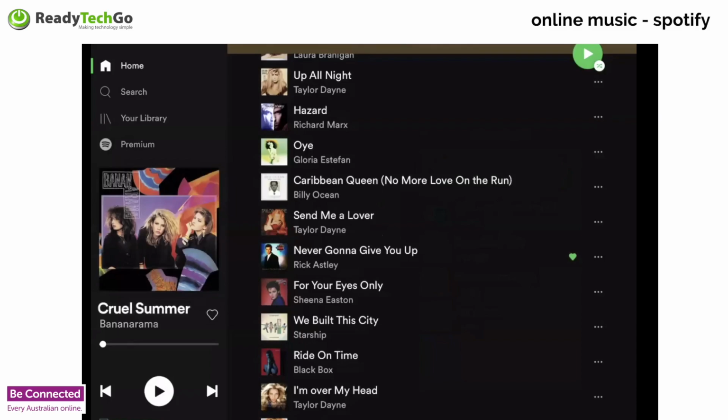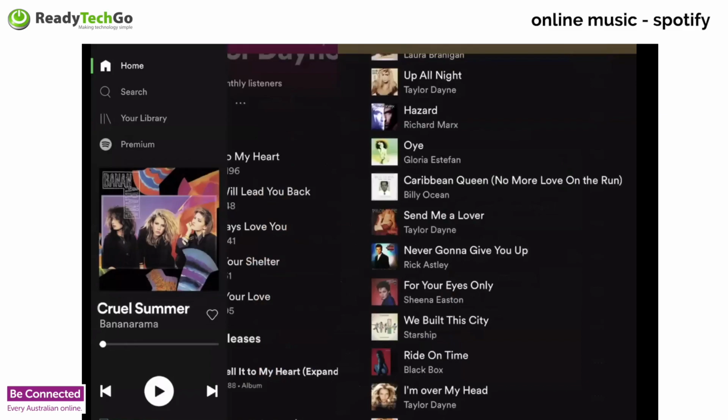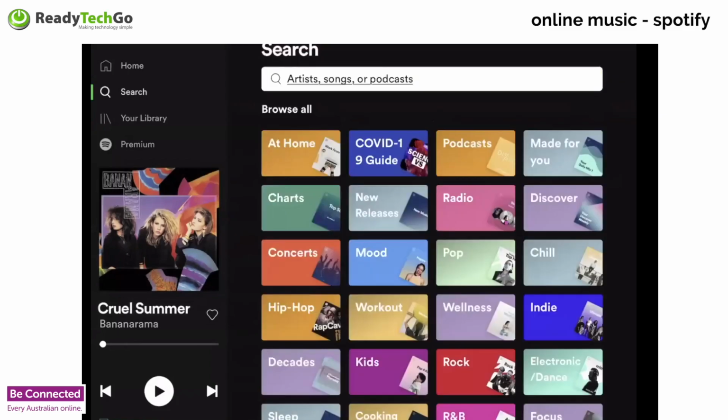So, left-hand side of the screen. Let's come back over to the left-hand side of the screen. I'm going to go to the word Search in the top left corner. Now, oh, hello. You can see that Spotify is staying on top of the current situation because they've got an at-home playlist and a COVID-19 guide.